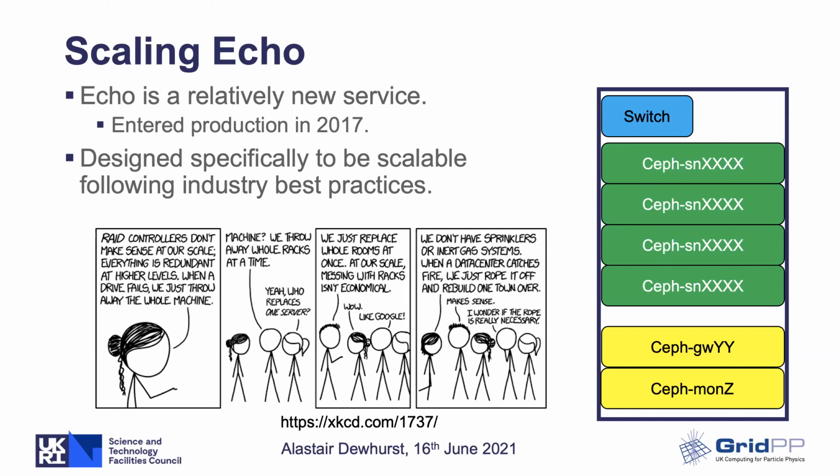And I mean, while we're not quite at the scale as indicated in this XKCD cartoon, we do now basically try and buy things just on a rack basis. So we don't worry about individual storage nodes, but we've effectively got a formula for a rack: top of rack switch, bunch of storage nodes, few head nodes, and we just try and buy as many of them as we've got money for each year and not worry about individual servers.